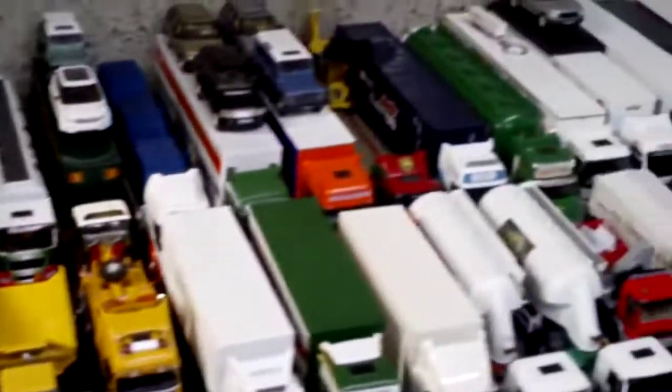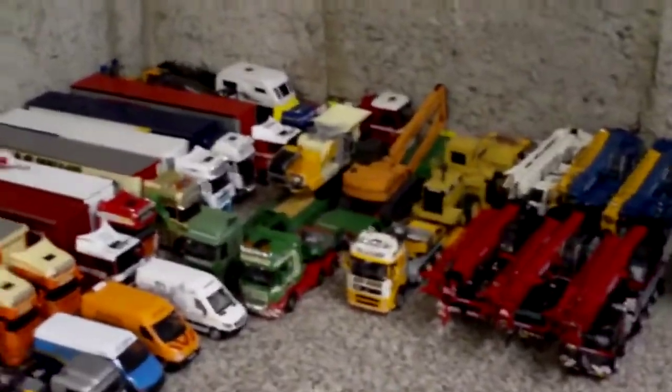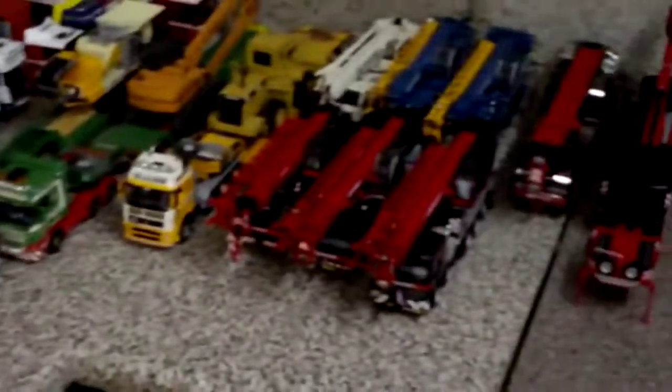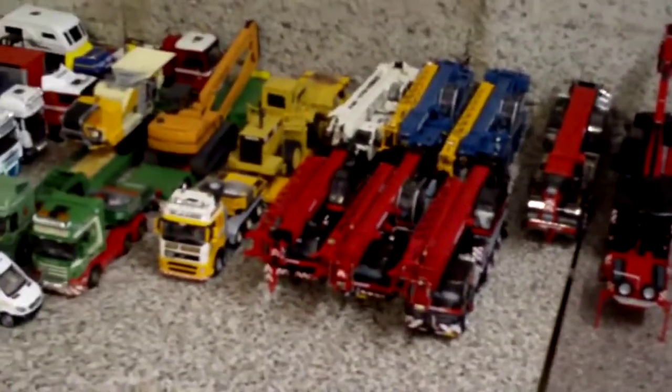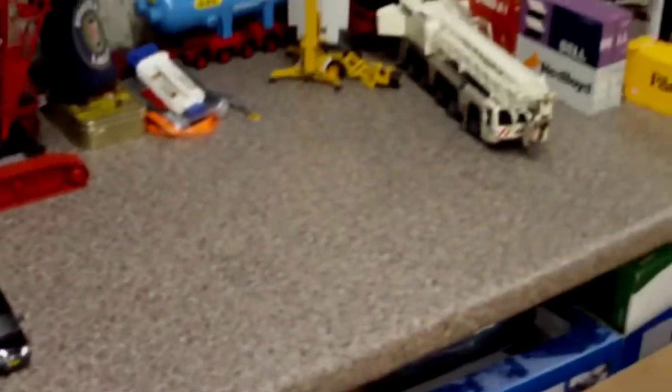Very well impressed. Well, there's a wee overview of what I have. I've moved about, shifted about, cleaned them up, dusted them off a wee bit, de-rigged most of the cranes, which you've probably seen in previous videos. And back to that one.